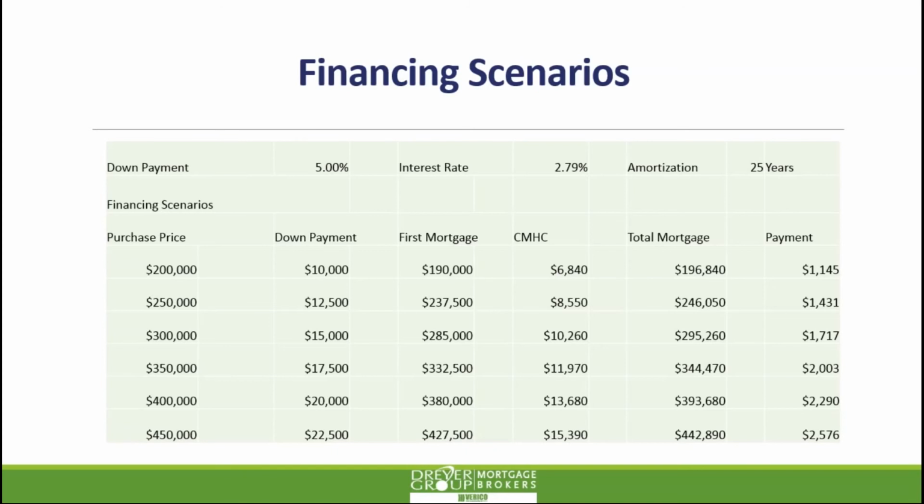Now, these are the financing scenarios that I wanted to show everyone, just to give you a brief overview of what homeownership looks like in the way of a monthly payment. Let's look at a conservative scenario on the left-hand side. If you look at a $300,000 purchase price, and let's assume you had a minimum down payment of $15,000, that would give you a mortgage of $285,000 plus your CMHC premium. At the end of the day, your monthly payment on that would be about $1,717. So again, this is very close to what you'd be paying in rent, and most likely even less.